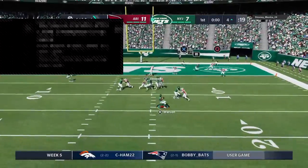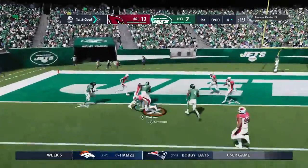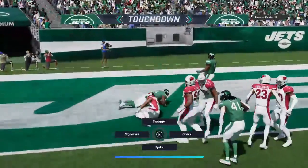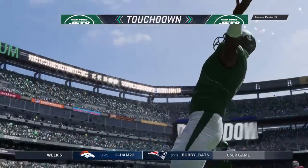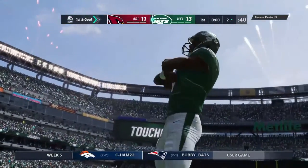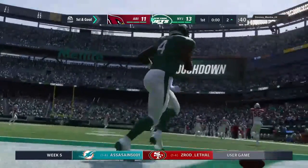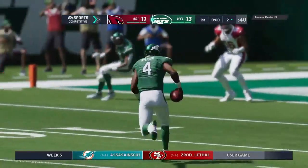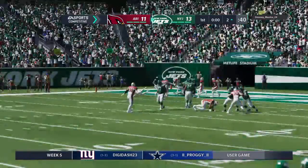Out of the gun, Watson. Dancing to his left. And he's going to touchdown, New York Jets. He hit him earlier in this first quarter with his arm. Now he does it with his legs. Right now, he's one of those stat stuffers that you see on the basketball court. You know, the guy with points, rebounds, assists, steals. One with the arm, one with the legs. Let's see if he can continue this pace.